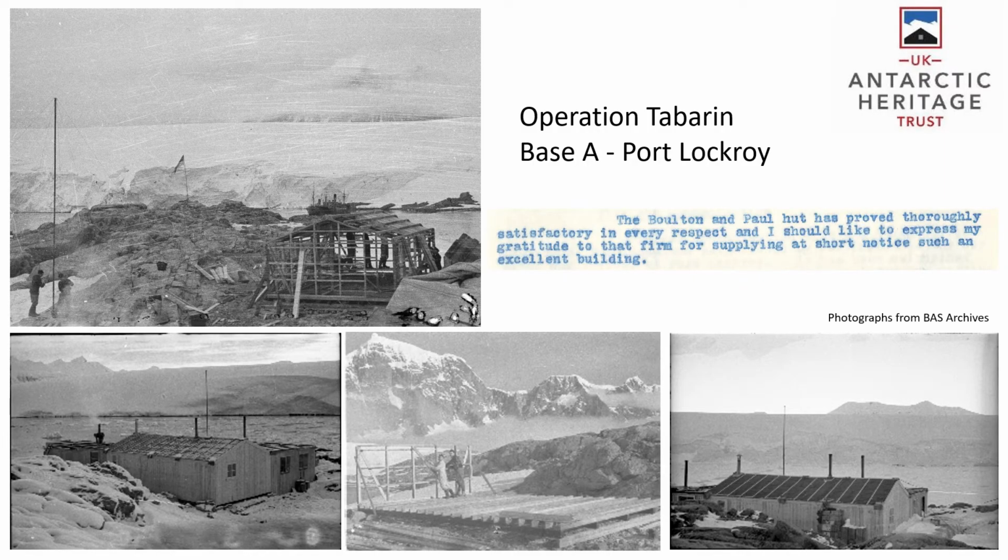Back in 1943, at the start of Operation Tabarin, Lieutenant Commander James Marr was appointed as the leader of the expedition. He was also known as Scout Marr, having first sailed south with Shackleton on the Quest expedition in 1921. His first task was to find and obtain the supplies and necessary stores for the expedition. These were obtained from naval stores, not surprisingly.